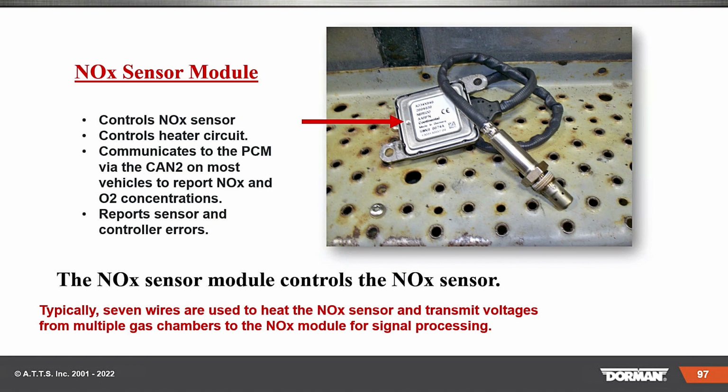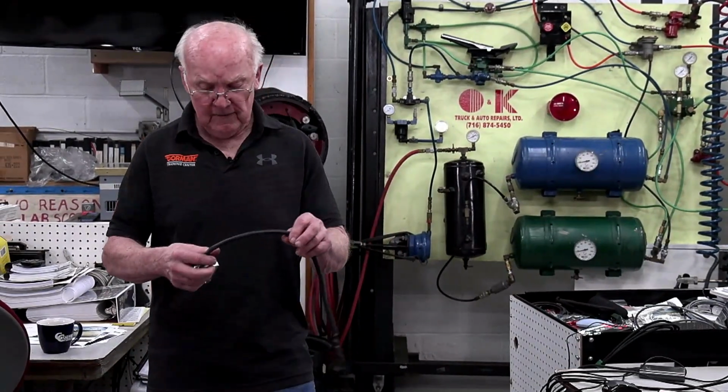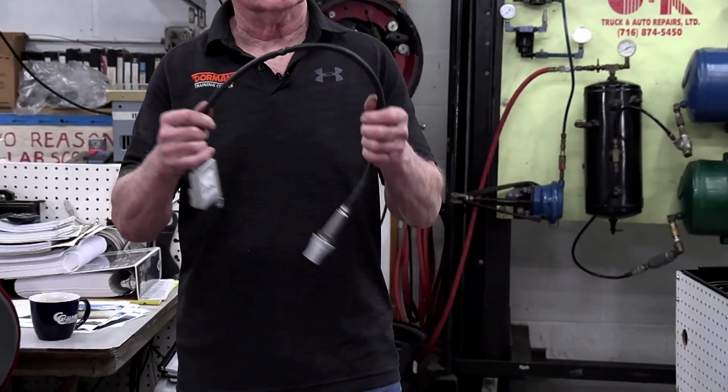Here's a NOx sensor. It controls a NOx heater circuit, has a heater circuit, and communicates to a PM and a PCM. I'm trying to get one in my hand. You have it in your handout. Let me get my thing back again. Stupid little stuff, guys. This is from Dorman. They have a hard-to-find aftermarket NOx sensor like this.